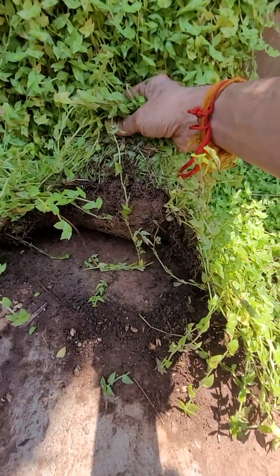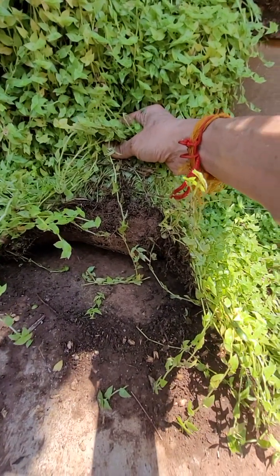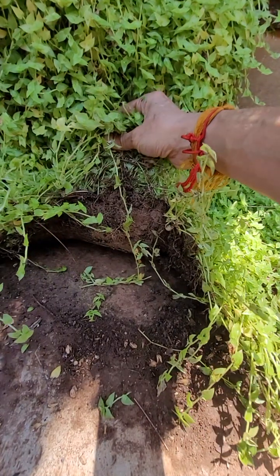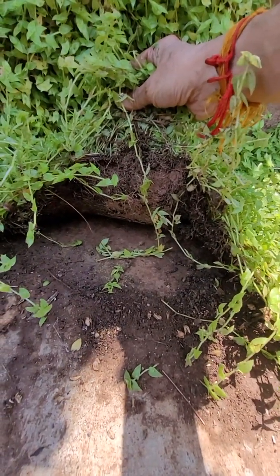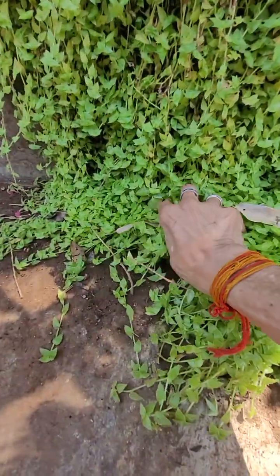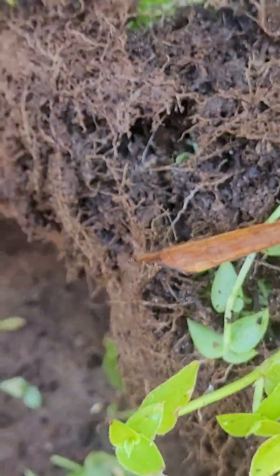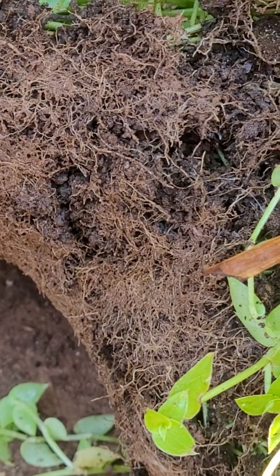Why it's going to be a very powerful and overpowering invasive, in my sense, from my gut feeling, is that it's already gone invasive in Australia and some other countries. Then the root forms a thick mat like that. It's such a thick mat that it will smother everything else in its path.